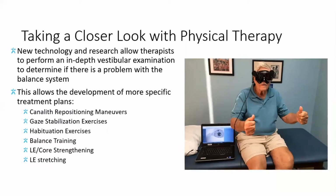Okay, so on our next slide, there is a nice picture of a gentleman that has some funny looking goggles on him. And that kind of brings us to our next point about technology. There has been so much research and so much new technology that's been developed that can help us figure out what's wrong. What is causing your imbalance? Is there a problem with your vestibular system? These goggles are a really good example of one piece of technology that we can use to take a close look at the vestibular system, because the eyes really give us a good idea of what's going on when there's a problem.